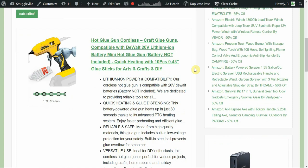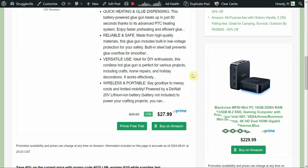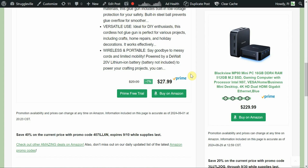So it uses your DeWALT batteries. You guys already know I love the DeWALT compatible tools. Fraction of the price. Pretty sure DeWALT doesn't make a glue gun unless something very recent has happened, and they come in handy every once in a while. We're gonna get it cheap, because even at $27.99, if this is something you could use and put on your DeWALT batteries, I feel like there's enough people that would just pay $27.99 to have it.